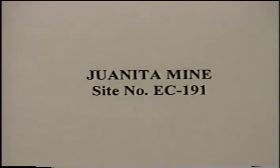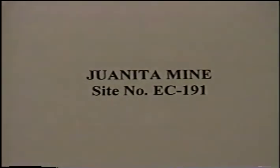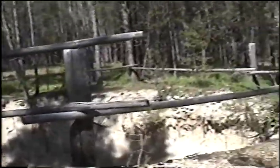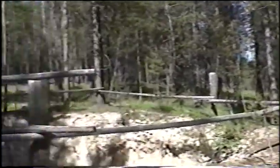The next property is the Juanita mine, site number EC0191. We're at the Juanita mine on the Dixie 7.5 minute quadrangle. It's a relatively well-known property in this part of the world. Starts off right off the side of the road with this fairly large open pit. It's not a shaft, it is just a pit. It has got a board barricade around it, as you can see.